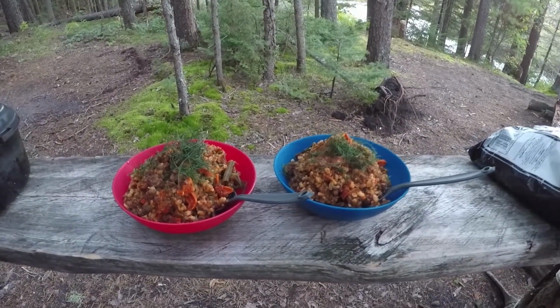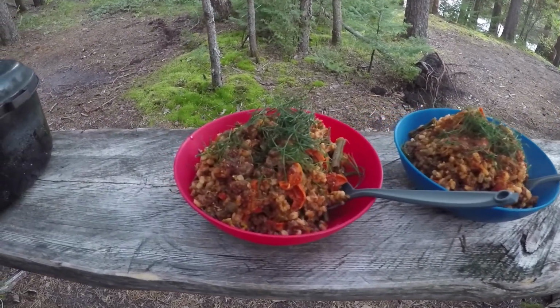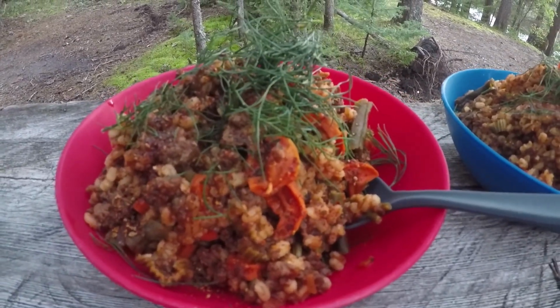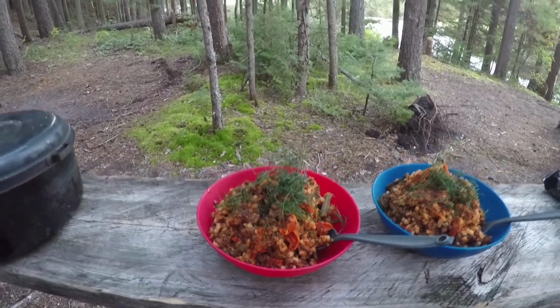So this is the finished product of beef and barley. And I forgot there was dried beans in there as well. Green beans. And fresh dill, of course, to garnish.